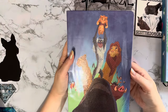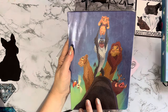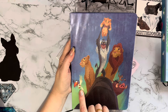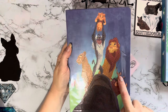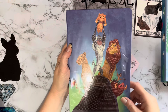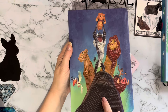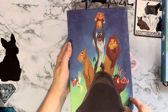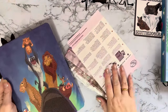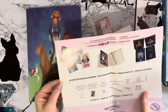So yeah, this one just has the middle bits set, diamond painted, and this one, the Zazu, was not diamond painted. Simba isn't, and oh, we've got Timon there as well, look. So yeah, it's lovely, this one. I think this was the first of the notebooks that Craft Buddy did that I bought and did for myself. And as I said, I've used it for my diamond painting cards that I've done from Craft Buddy.